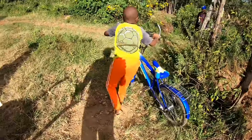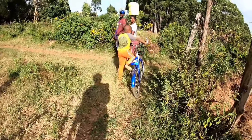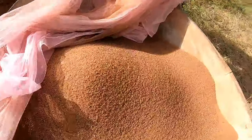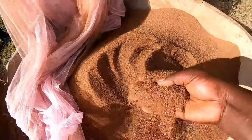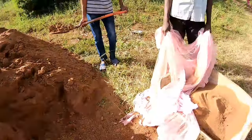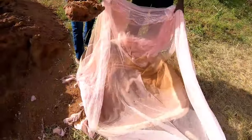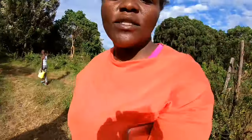So, guys, Trevor is running. He wants to go play with the bike here. So guys, this is the sand that we have sieved. You can see how smooth it is. That's how we do it. And this one is the rough one. So what John does, he puts it here, then we sieve. John, put. So just like that, guys, then we sieve the sand.